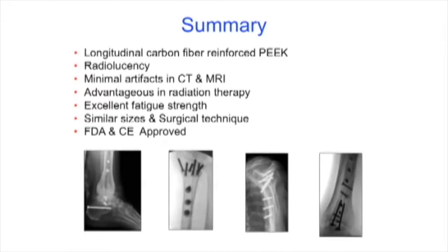And granted, if you are near a subcutaneous surface, the plate may be prominent, but if you're in the humerus or in a proximal tibia along the posteromedial aspect, you're not going to feel it. It's so close to the bone, you're not going to feel it at all. My opinion on that is that if it were metal, it would be really stiff.